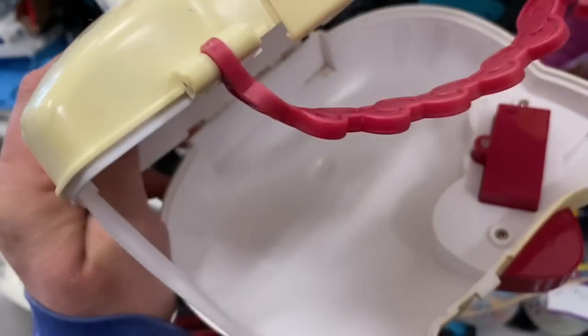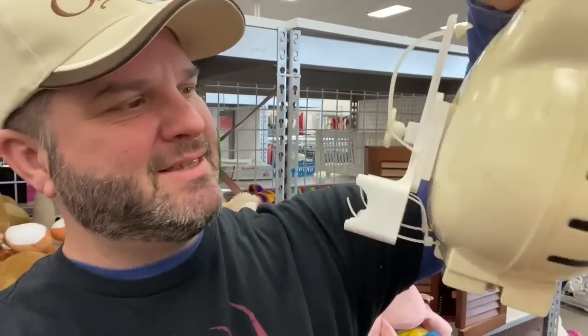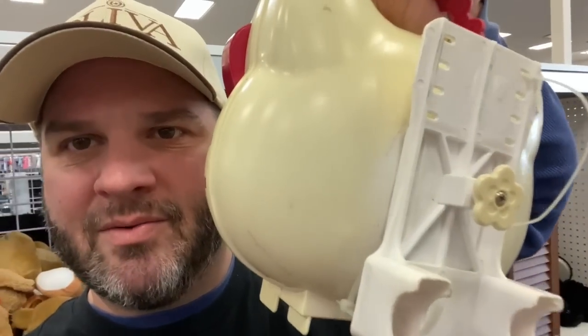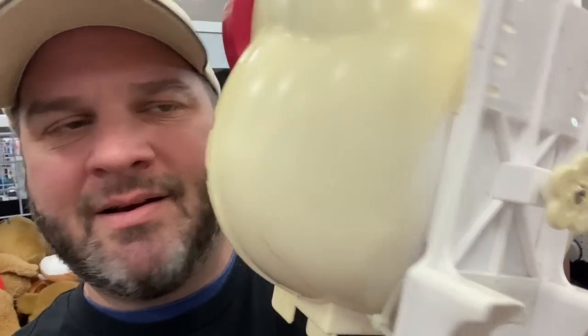I'm looking for a date on it. Well, it turns out it's only from 2012, but it's so sun faded. I mean, you can kind of see some of the original white right there. But yeah, 2012, it looks like it's from like 1975. Busted at the Goody Wheel.